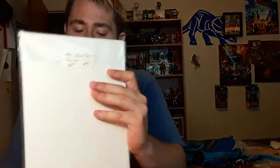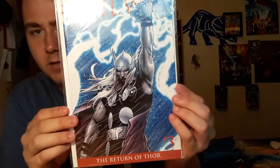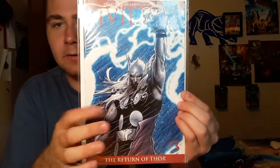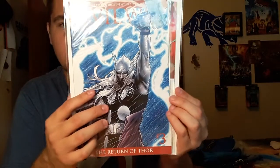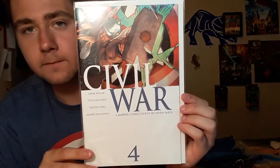Okay, and these two I was really happy to find because I've always wanted to read this story, but I never had the chance, and that is Civil War. And then this is issue 3. And I believe this is the first appearance of the Clone Thor. So I found issue 3 of that. And then I also found issue number 4 of Civil War. And this has Bill Foster die. But it's a pretty good story from just those two parts I have read.